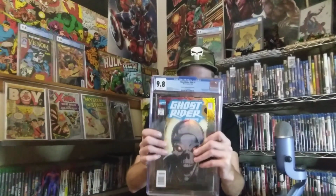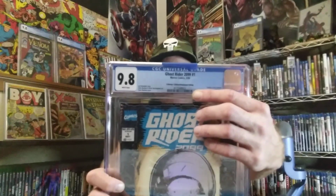Come on. Can it be? It can be! It can! And it is. It is a 9.8. A 9.8 Ghost Rider 2099 number one in a newsstand. And they got it right on the label too. Collector's edition, newsstand edition. That is so super awesome.